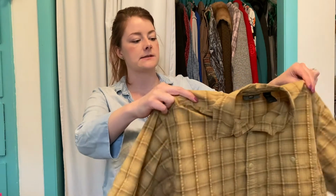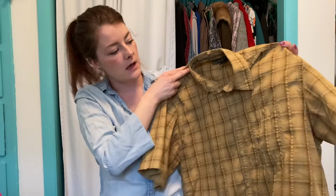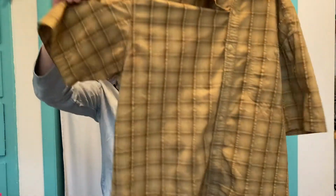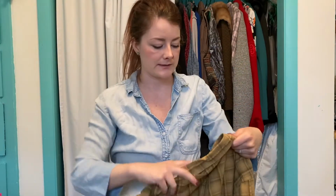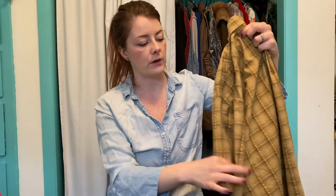This is a men's REI polo shirt, kind of a mustardy beige color. This is a men's size medium cotton. Has the button pocket on the front. I did look up comps for REI because I've only sold it a couple times, and I almost didn't pick it up. I see REI all the time. It's a really well-known, loved brand, but I didn't know how much I could get. But I could probably get around $20 for this shirt, so I did definitely pick it up.